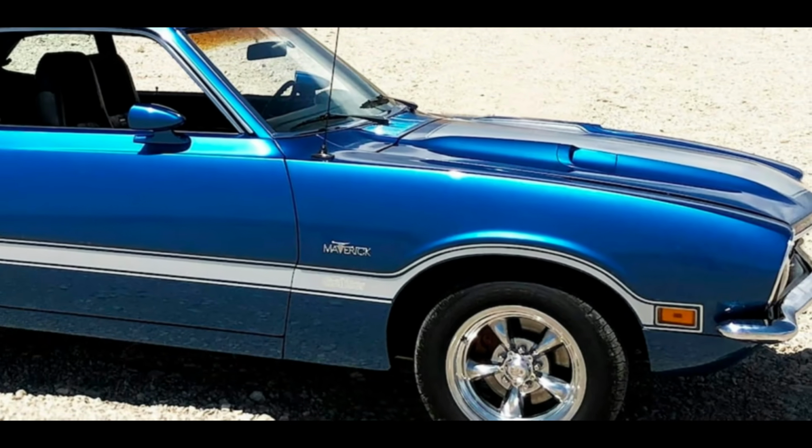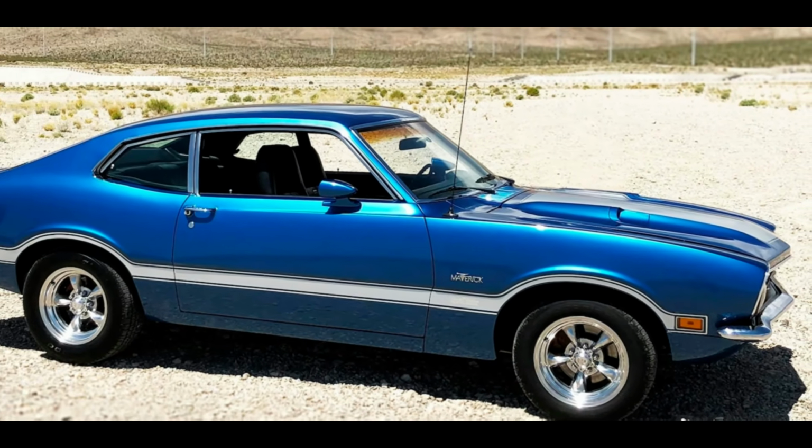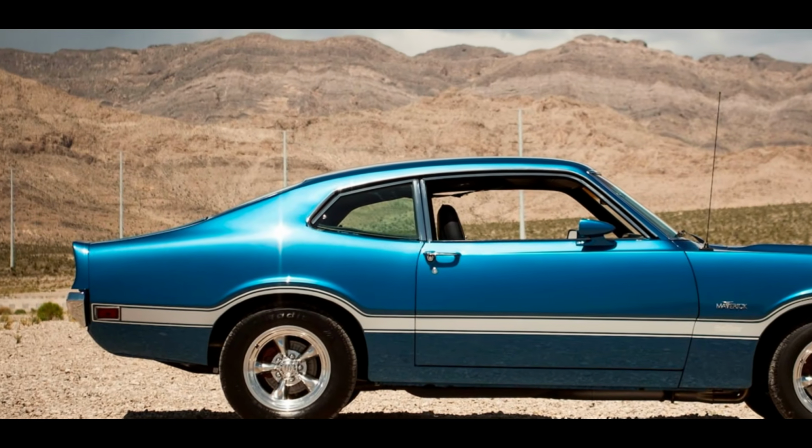The Maverick Grabber trim package was introduced in mid-1970. In addition to larger tire fitment, the package included graphics and trim, including a spoiler.